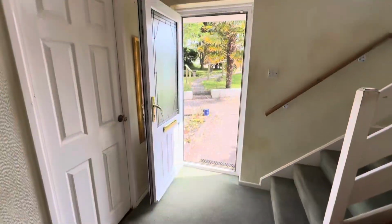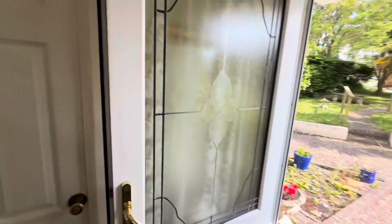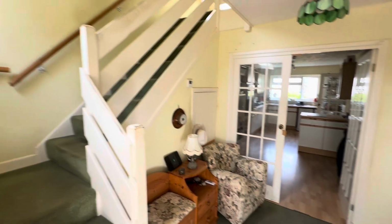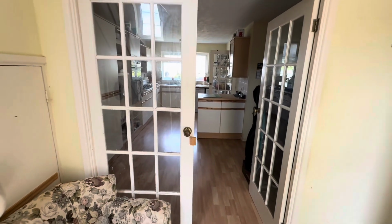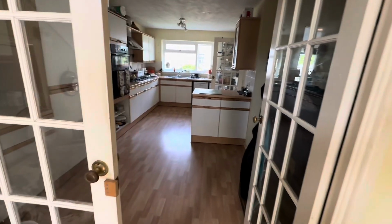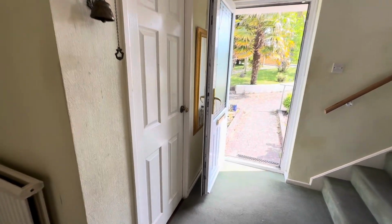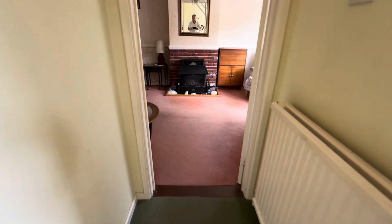So inside, through a UPVC double glazed door into a decent sized entrance hallway, turning staircase to the first floor, those double doors leading into the kitchen, turning right into the dining room. But in fact the kitchen is of a size that can very comfortably take a dining room table and chairs. Door there into the cloakroom WC and straight ahead into the sitting room.